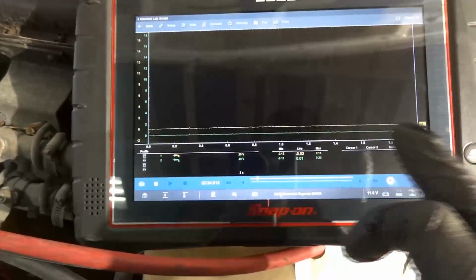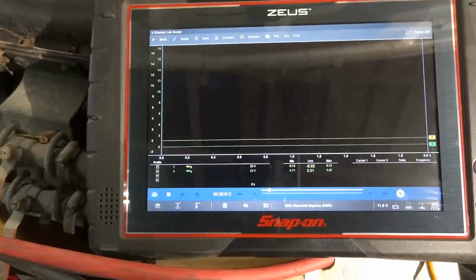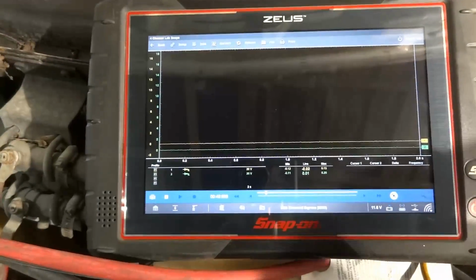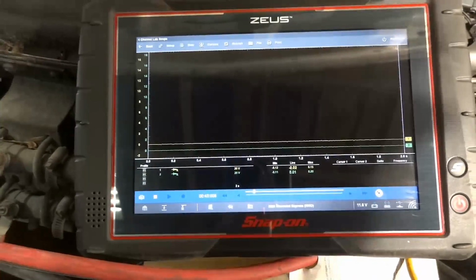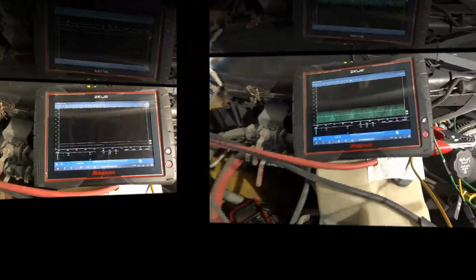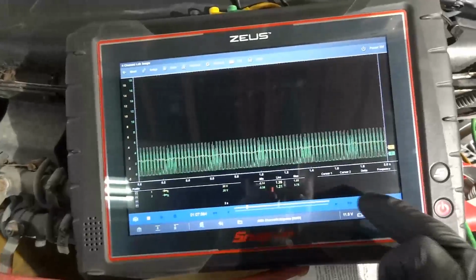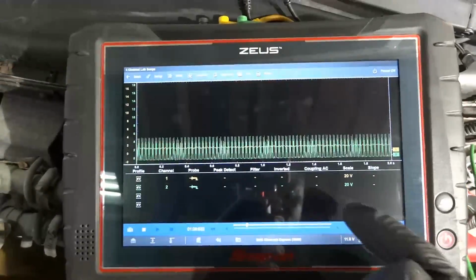Any voltage that we're gonna have on these traces will be coming from the engine computer, because those 2 wires at the alternator are coming from the engine computer. So now let's go turn on the key. Alright, so look at what we got. So let me decrease our time base.